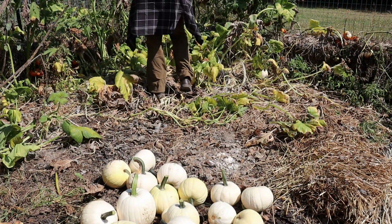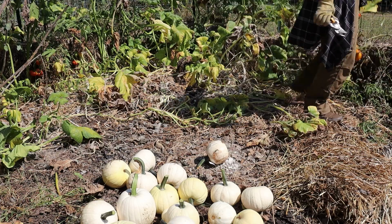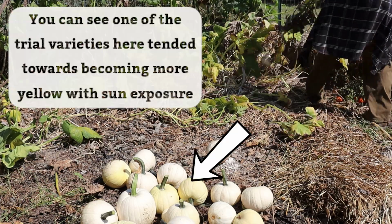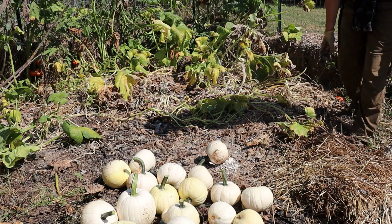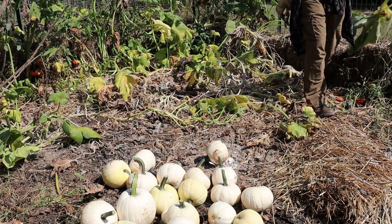So sometimes an issue I've had with white pumpkins in the past is they will yellow out in the field. If they get a lot of sun exposure during that maturity process, they will turn off-white or yellow color, which is not always desirable.